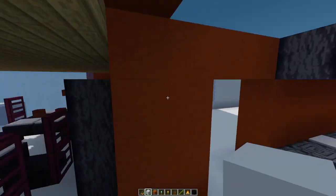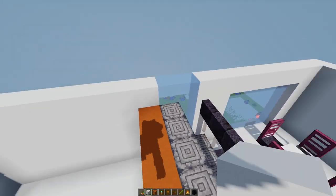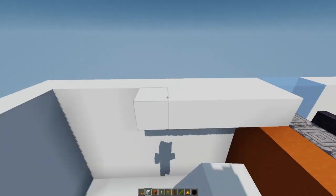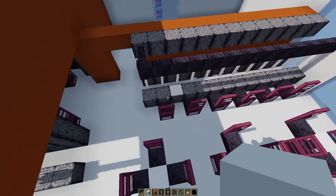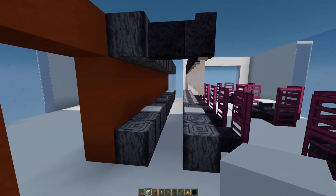But right here, what we have is another wall going this way. So that is to the left side of that window right there, and make it 1 block shorter than the top because this is going to be our ceiling. I just have the ceiling off so you can see where everything is. That's all. Okay.